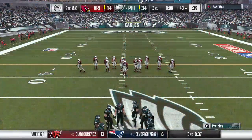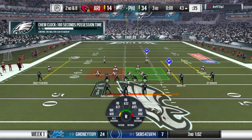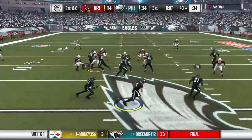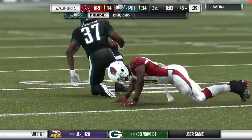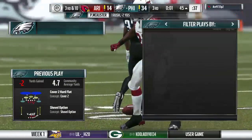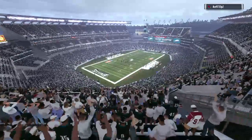So the offense looking at a 2nd and 8. Shift together here from the D-line. They'll run it now out of the gun. And he'll lose yardage on the play back at the 45-yard line. It's a loss of 2, now 3rd down.